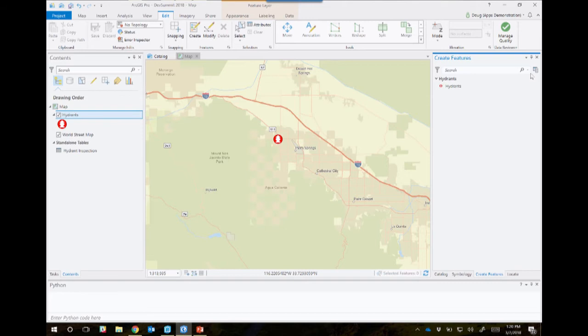So the first thing here is I've got a map that has a layer in a file geodatabase in my project. And it's the same schema that Jeff just showed, the hydrant inspections. So the first thing we want to do is set a few things up so that when we go to Collector, we have things set up the way we'd like. There are a number of things that you can do to help make your workers more efficient.